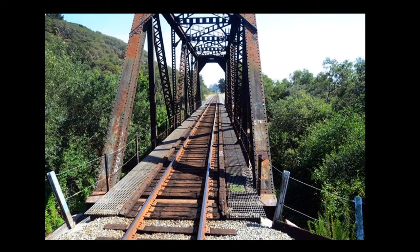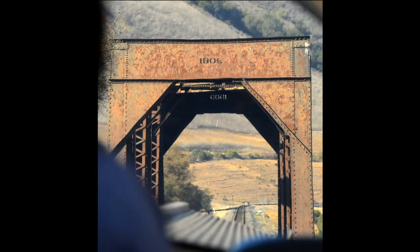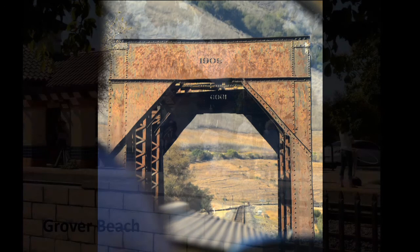Lots of bridges along the way, 12 of them in fact. It'd be fun to really learn more about those. The date on the bridge there says 1909.